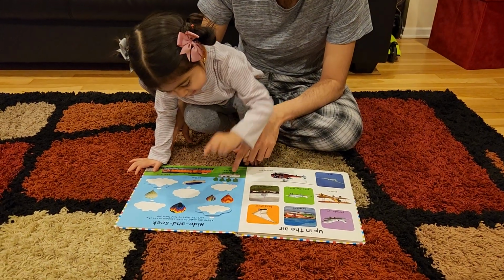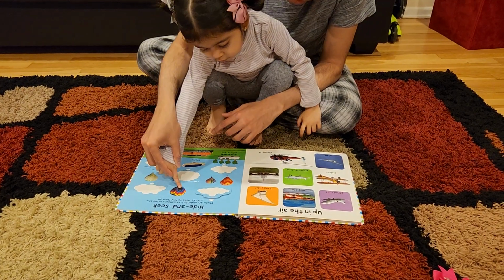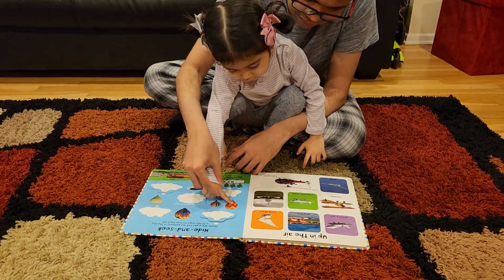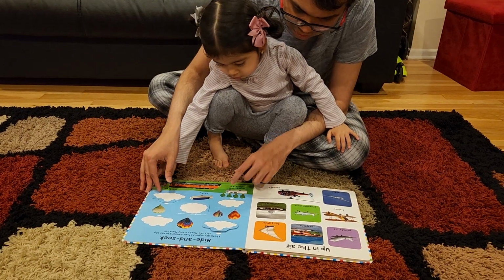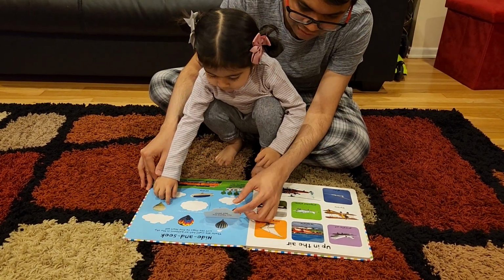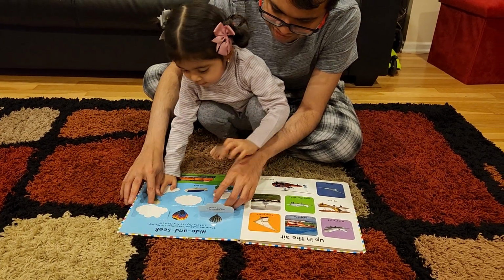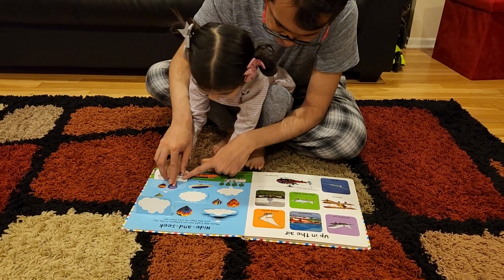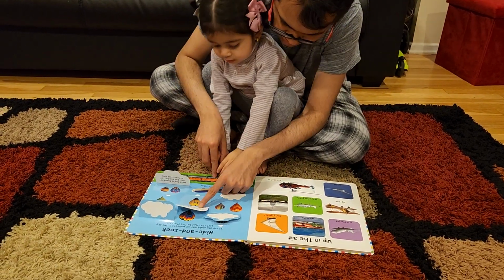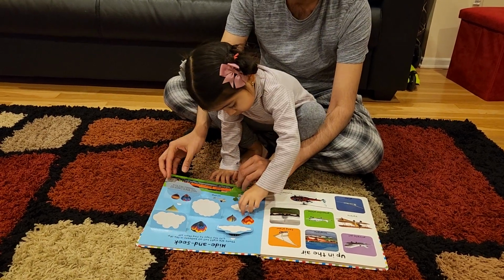1, 2, 3, 4. You only found 4. No, count again. 1, 2, 3, 4. There are more balloons. Can you please find for Papa? 5. 6, 7. Yes, good job. Virti found all the balloons.